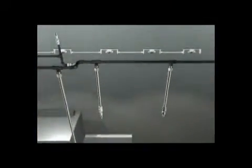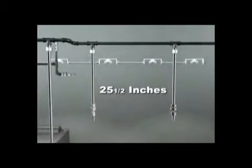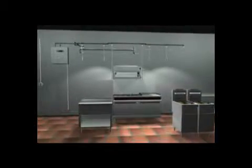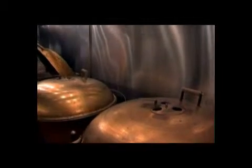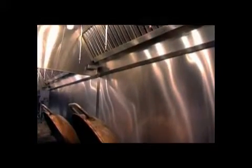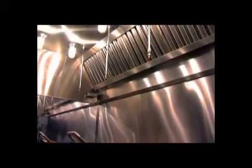And like the R102, the Piranha system allows overlapping nozzle placement with as much as 25.5 inches spacing. This permits you to replace or rearrange your appliances without interfering with your fire suppression scheme. It also reduces installation time, material, and labor cost, making the system easier to service.